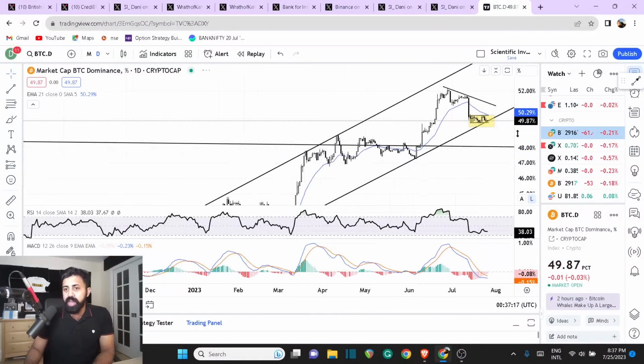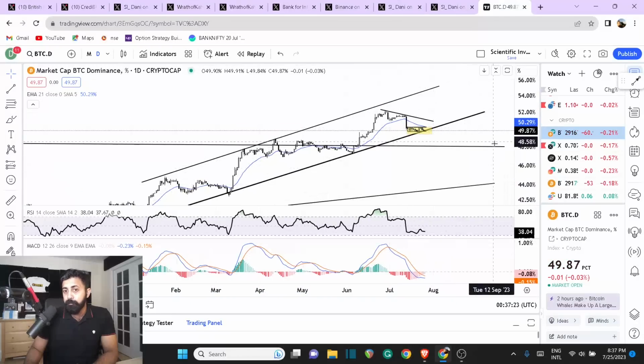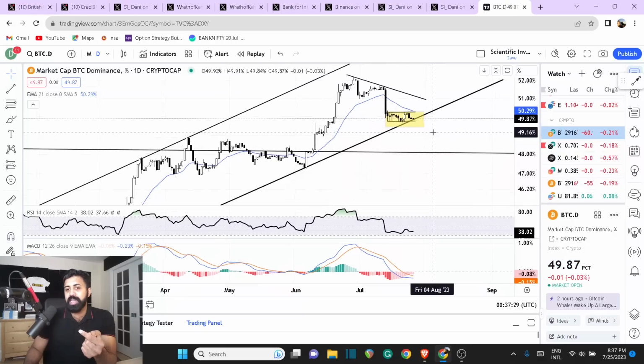If we do break from this channel, now that channel trendline support has been valid for a long period of time, so there is a higher probability we may bounce off. But looking at the trend, it feels like we do have some pressure building to the downside. And if we break that, that can be positive for altcoins.